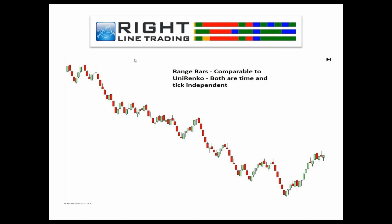Now, the type of bar you trade, I think, does make a difference. And for a long time, I traded range bars.